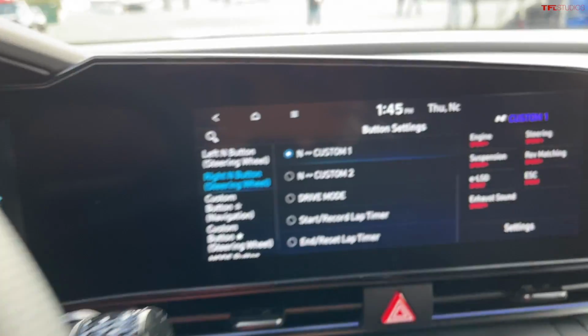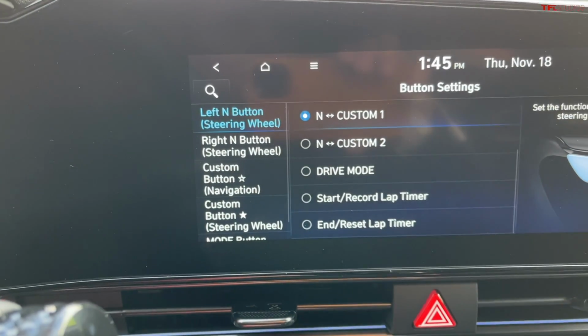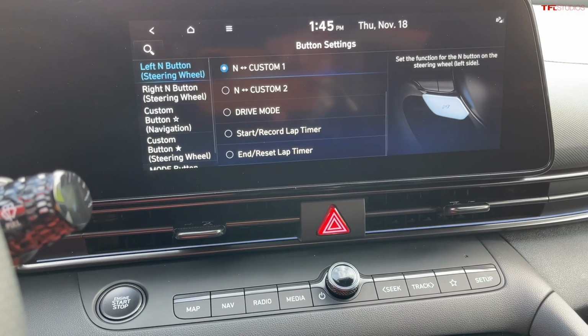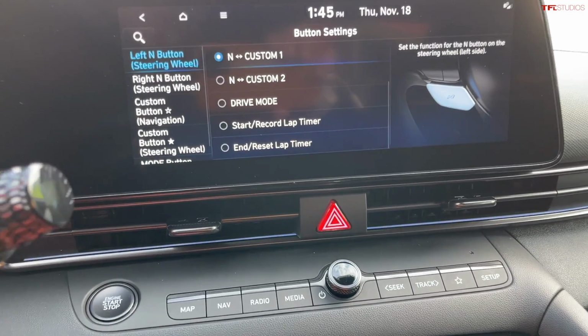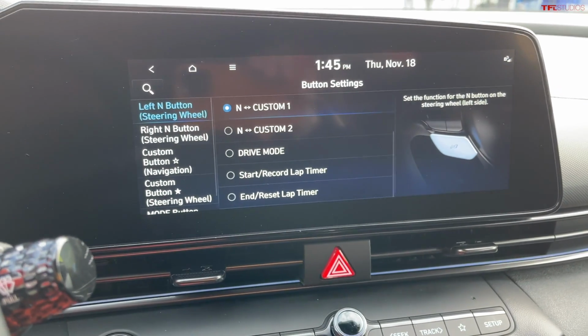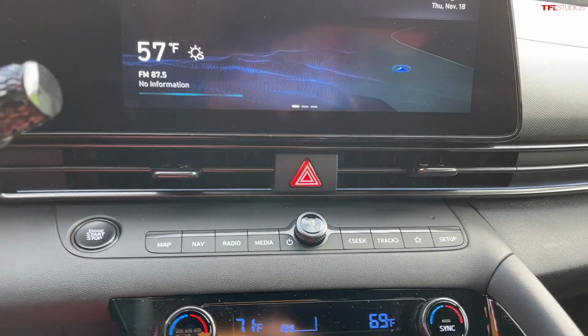And if I hold down on this button, it pulls up a menu where I can choose what I want these different steering wheel buttons to select. So I can tell it to select Custom 1 or Custom 2 or just be a drive mode selector. I can tell it to set lap times. So it's very configurable, as are the modes themselves.